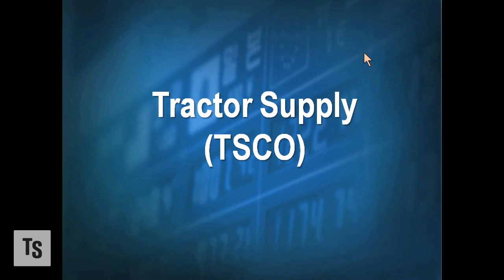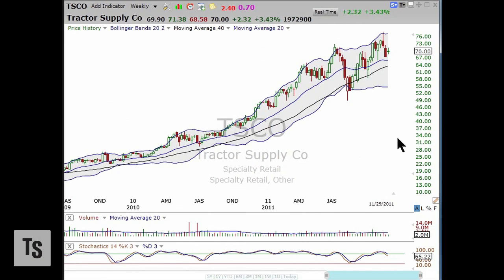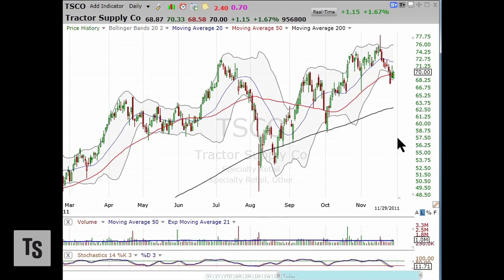Okay, this is a stock that I've been watching for quite a while, and here's why. You look at the weekly chart. It's been in a really nice uptrend for quite a while. But just like we're seeing with Cheniere Energy, a little bit different, but you can see how this thing is getting pretty volatile here. Weekly chart. Now, let's look at the daily chart, though, see if we can get a trade out of this.